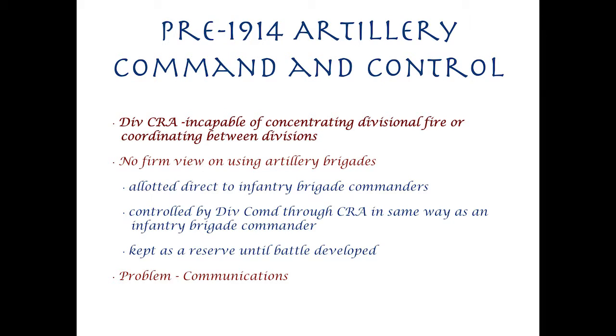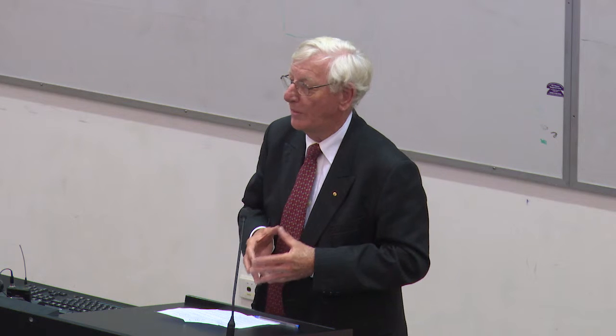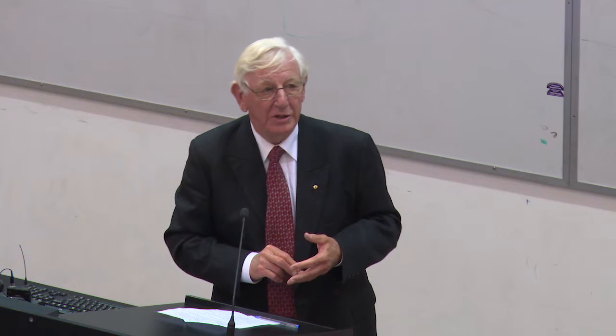So pre-1914 artillery command and control, the divisional CRA had a very small staff. I think he had a BM, a staff captain and a reconnaissance officer, and nor did he have sufficient communication. So essentially, he was incapable of concentrating divisional fire and virtually incapable of coordinating the fire between divisions. So we see artillery pre-1914, and the divisional artillery is very much the infantry support weapon, up there with the infantry. But there was no firm view on how the artillery brigades would be deployed.